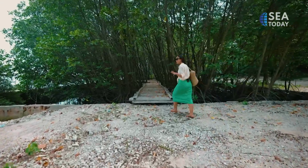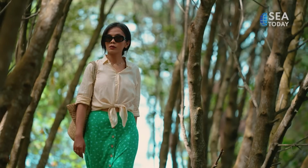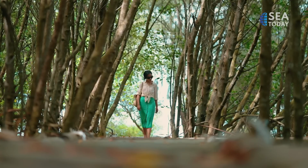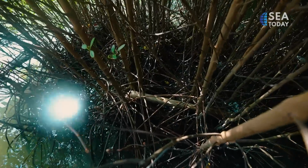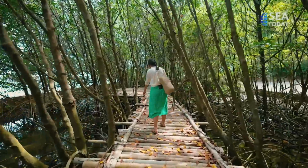Down here, this is the mangrove. Next to the tree, you can spot a mini mangrove forest. The size of this forest is 5,000 square meters. Planted back in the 90s, the area is filled with around 200 mangrove trees. Mangroves support sustainable coastal and marine ecosystems, and protect nearby areas from tsunami and extreme weather events.